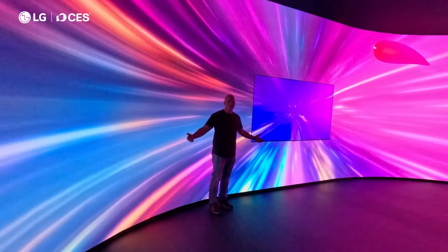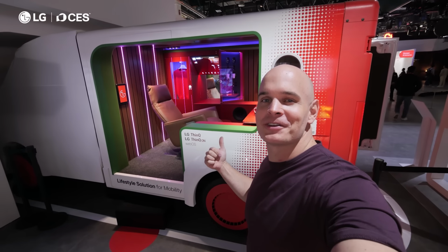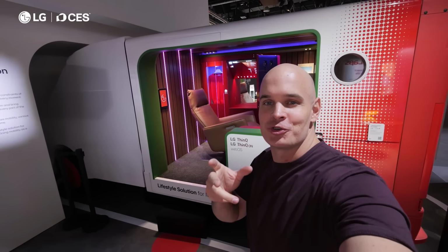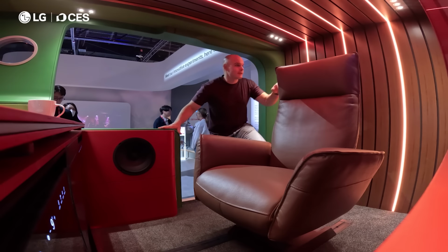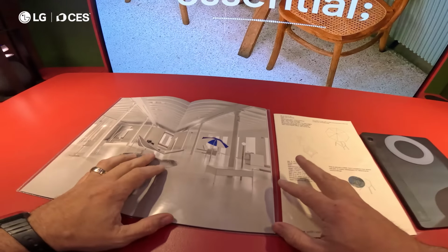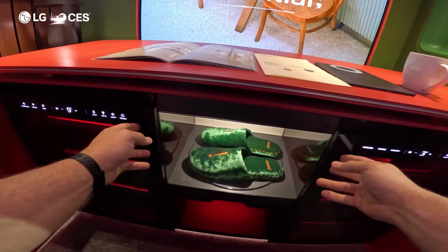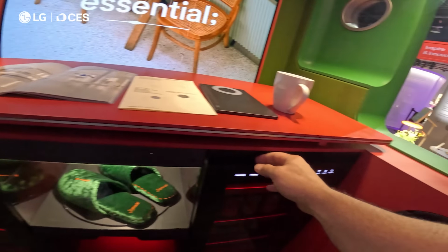There's always a concept vehicle or two parked at the LG booth, and this year is no different. Behind me, parked in the garage, is a van lifer's dream. Called the LSM, or Lifestyle Solutions for Mobility, it's a purpose-built modular vehicle that can be a lounge, creative studio, hobby, or leisure space, all of course including a suite of LG appliances and accessories.